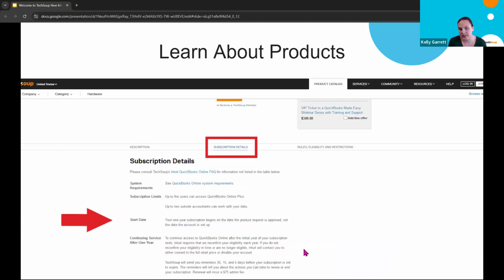So this is the description details tab I was talking about. You'll see it talks about start date, continuing service after a year, things along those lines. So it's a really good idea to check that middle tab before moving forward. Next slide, please.